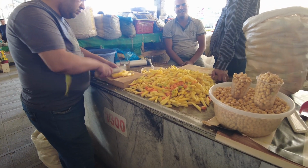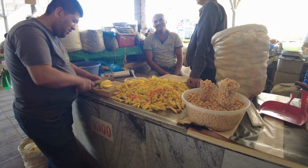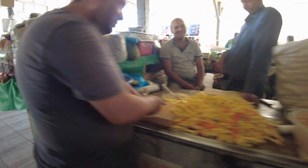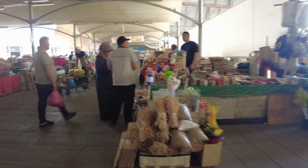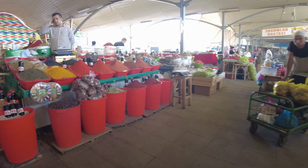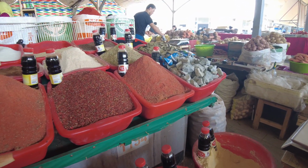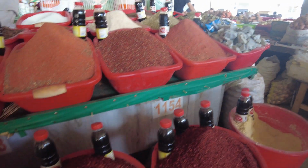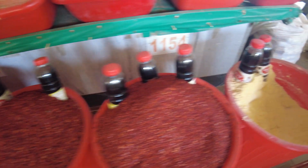No, sorry. Alright, I've got spices now. Let's look at the spices. I've got no idea what they are, but they're very colourful. Very colourful.